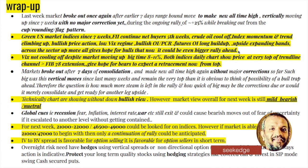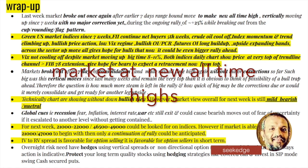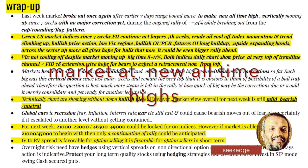So that's it. Let's wrap up now that we've seen a lot of things. Market walk-out once again. Second breakout, as we have seen, after 7 days of consolidation, with new all-time highs, and it is definitely a vertical move of 7 weeks non-stop. So no major correction. There was a consolidation that happened in the center. That's all. 7 weeks it has been breaking out, literally.